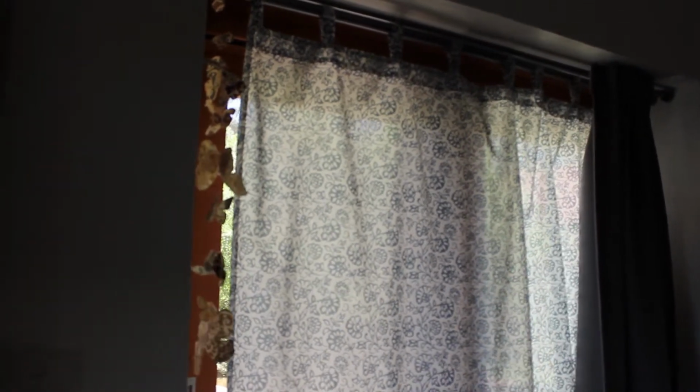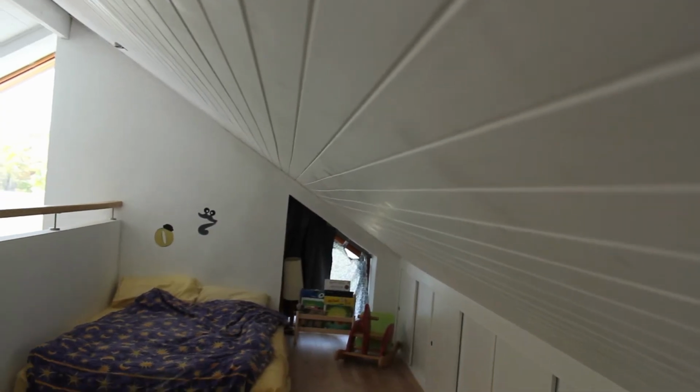Sometimes when there is no wind at all, we use a bit of a fan that helps the air to circulate even more. Now, do you guys sleep up in the loft or?